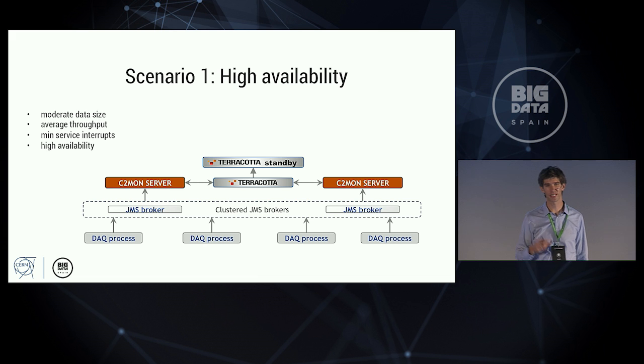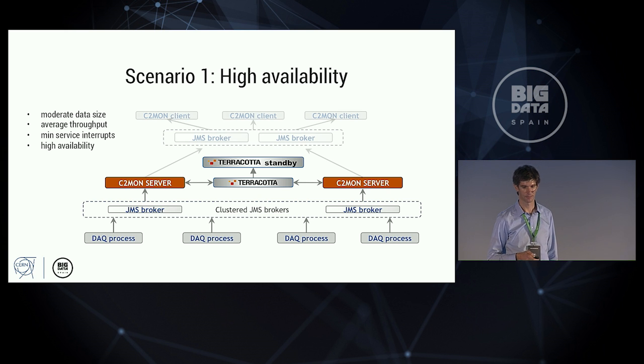And what we can now do is, if we have a patch and we know it's compatible with the current model that we have in Terracotta, then we can just do rolling updates. We stop one server, we patch it, start it up, then the other one, and like that, we achieve our 99.97% of uptime per year. This is what we had last year.